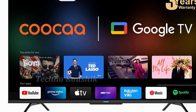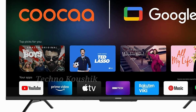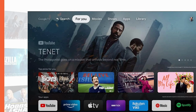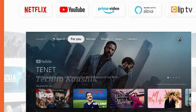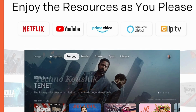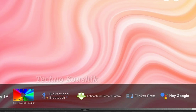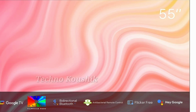Coocaa 55 inches, Frameless Series 4K Ultra HD Smart IPS Google LED TV. Google TV from Coocaa. Entertainment you love with a little help from Google. Browse content from across your apps, intelligently organized just for you. TV personalized for you. This is a TV that goes beyond TV and makes your living room a theater.